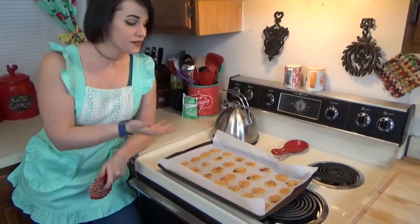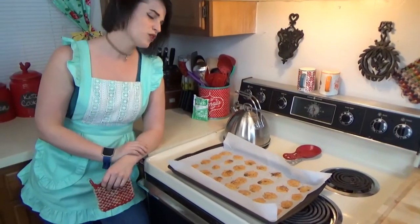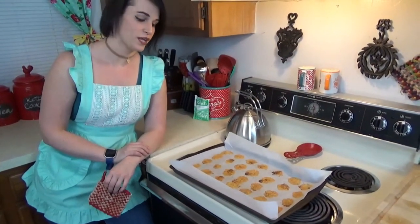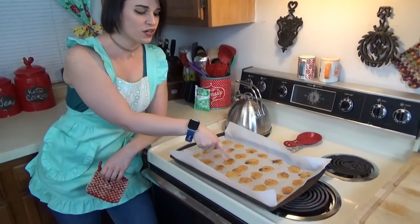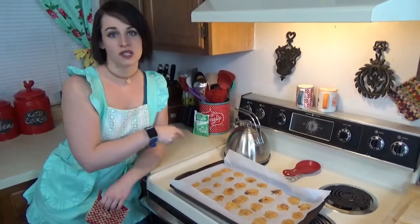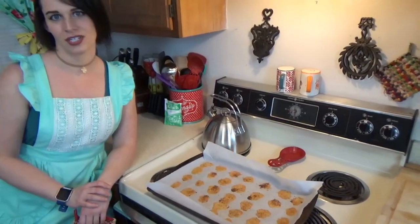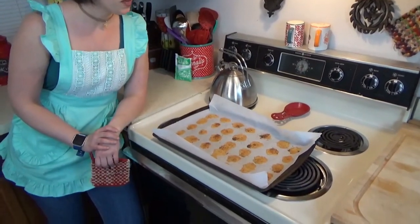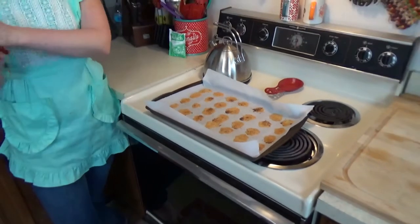Alright, so here is the finished product. I've gone ahead and pulled these out of the oven. Let them cool for just a couple minutes before you decide to take a big old chomp out of one, because they are extremely hot. But they are very good, and you can tell, even as far as I spaced them apart, some of them still happen to stick together, which is okay. I mean, more chip for your bite, which is delicious. So, in that case here, let's go ahead and try these bad boys.